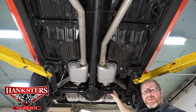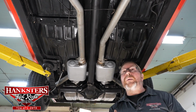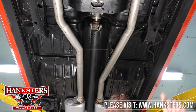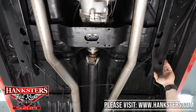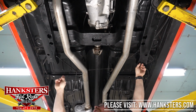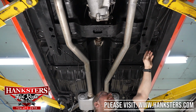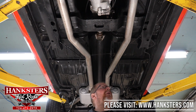And then of course, as we get to the rear of the car, you'll see it does in fact have 3-inch tailpipes on it, up over top of that rear end and exiting out right underneath the quarter panels of the car. As far as the frame goes, this is a subframe car. Front frame section here all looks to be in great shape. The body mounts also are in good shape on this car. Those rails are nice and straight, good and square, haven't been dinged up on anything. That looks great underneath here.